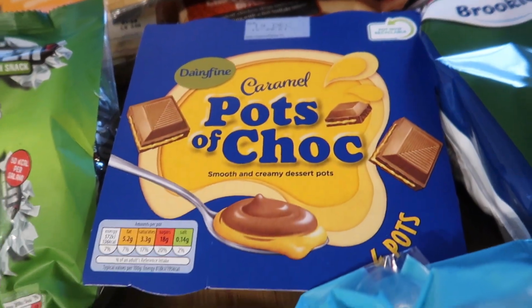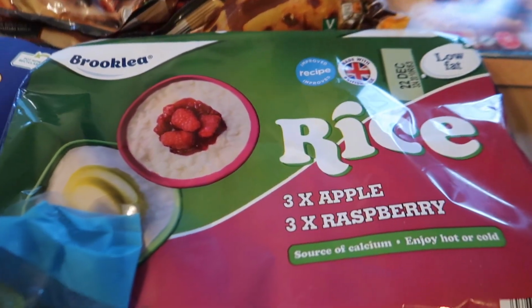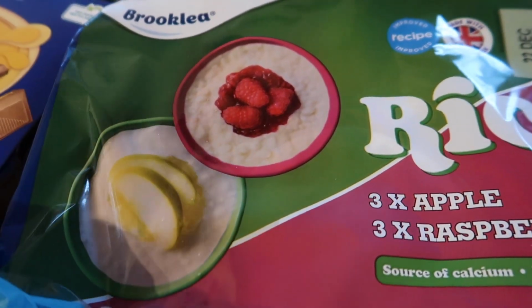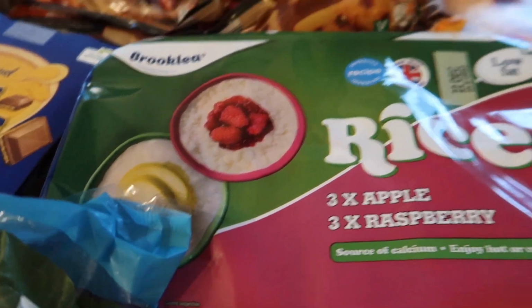Some of the pots of chalk, these were £1 for £4. Some broccoli rice, these are really nice. I remember the boys eating these when they were little all the time. These were £1.75 for £6.